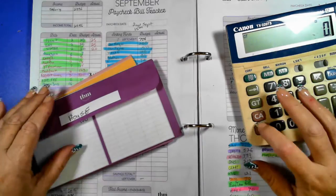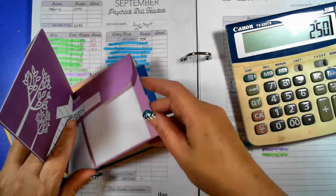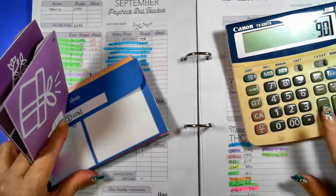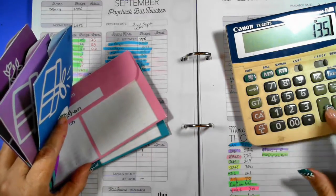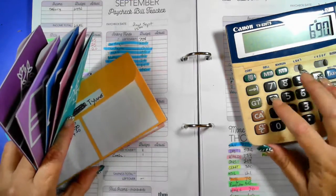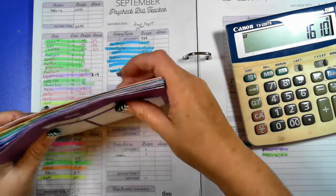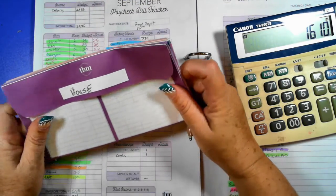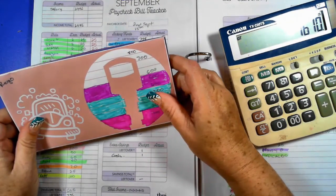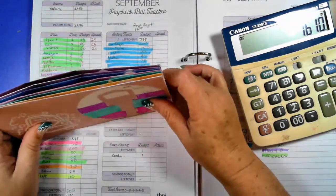So if I actually add these up: 150, 100, 90, 135, 215, 420, 500. So I've saved $1,600 so far in 3 pays. That goes to show that I've actually put money aside.